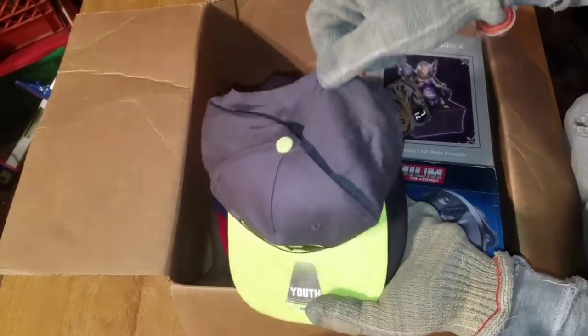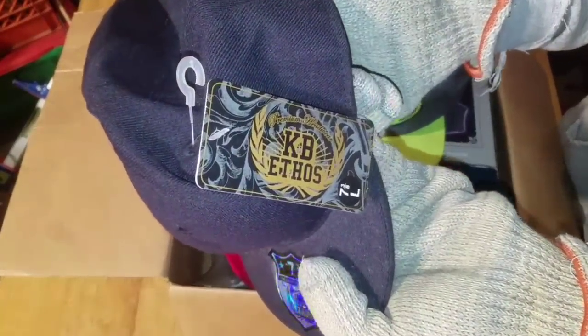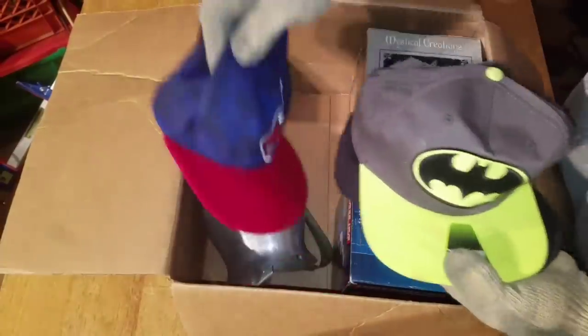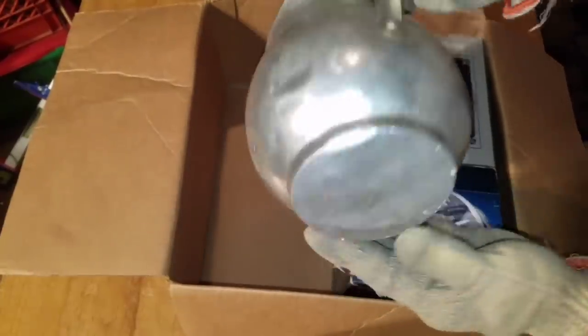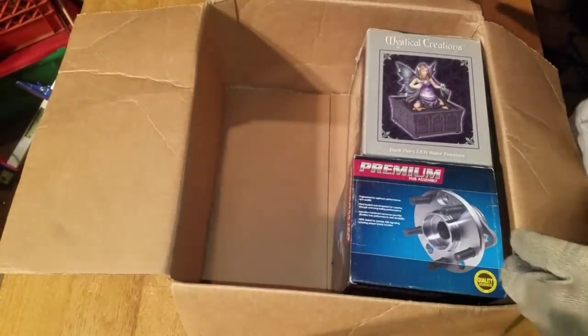Look at this, brand new Batman, brand new KB Ethos, I don't even know what that is. It's got the tag on it. Brand new Cleveland Indians, there you go. Man, there are a lot of new hats in here. And it was covering up a beautiful picture. Oh, look at that, right there. Can you see it? Pure aluminum. Made in the USA. So this picture right here, 100% aluminum.